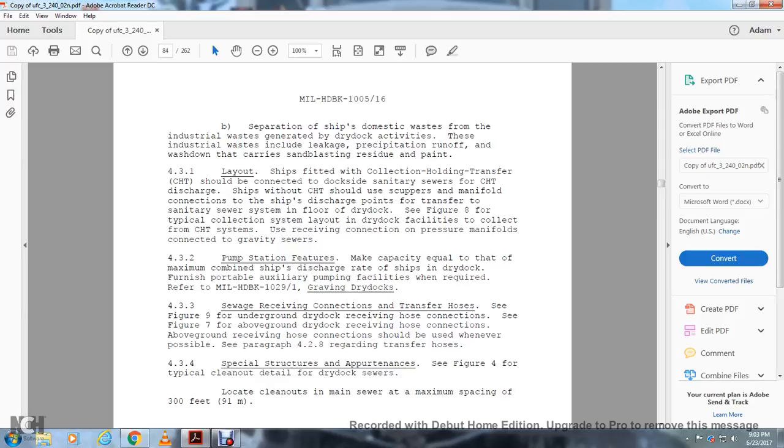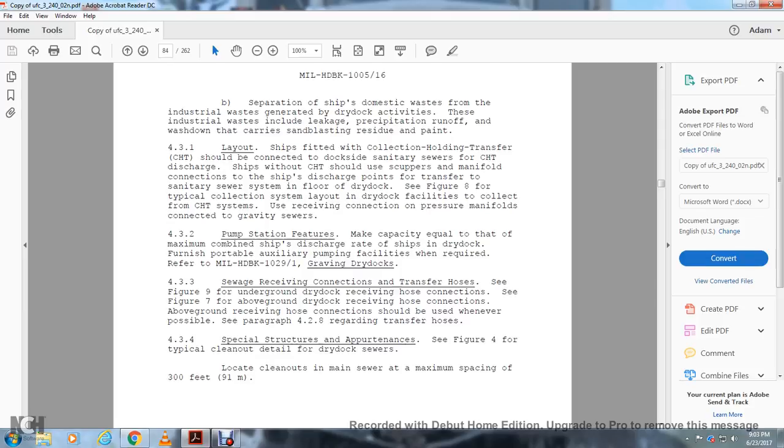The 434 special construction from the prudent see figure 4 with the typical clean out detail with the dry dock sewers locate the clean out in the main sewer in the maximum space of 300 feet.